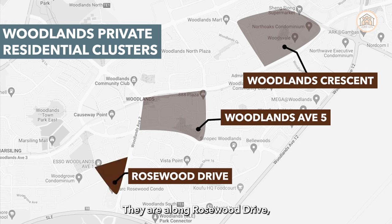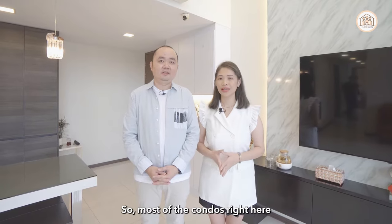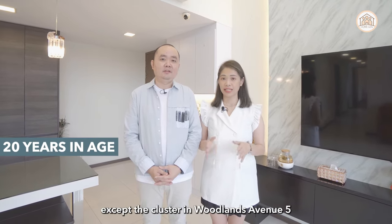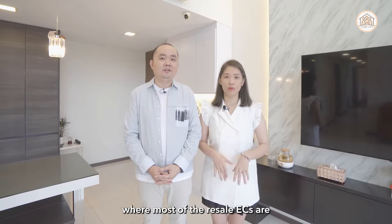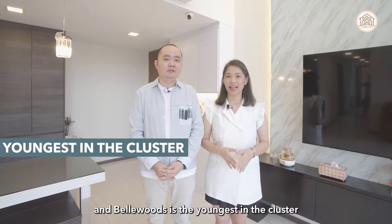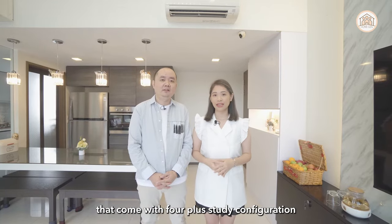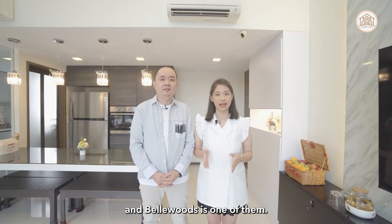They are along Rosewood Drive, Woodlands Crescent and Woodlands Avenue 5. So most of the condos right here are about 20 years of age, except the cluster in Woodlands Avenue 5, where most of the resale ECs are, and Bellewoods is the youngest in the cluster and the latest addition to the resale market. There are only a handful of developments that come with 4+ study configuration, and Bellewoods is one of them.